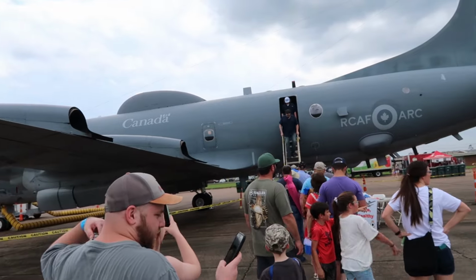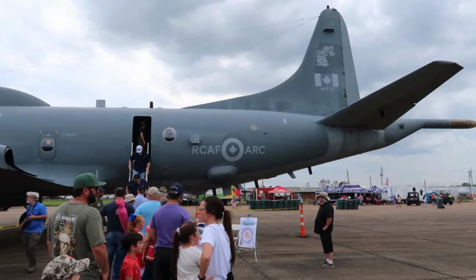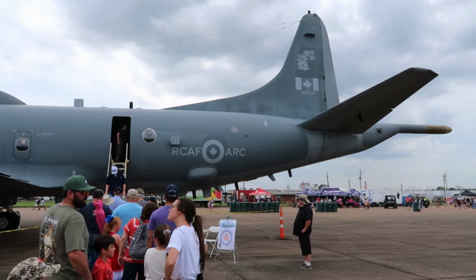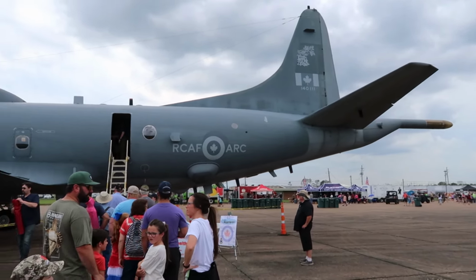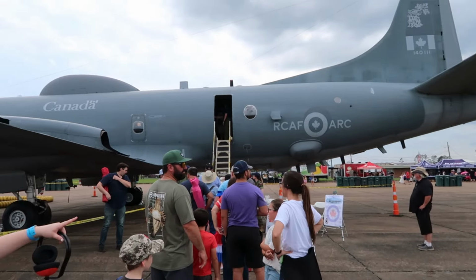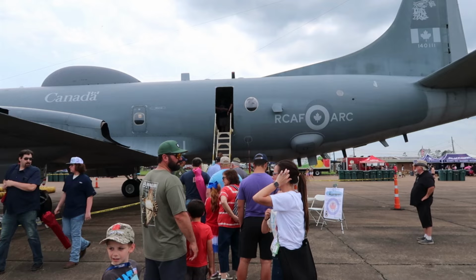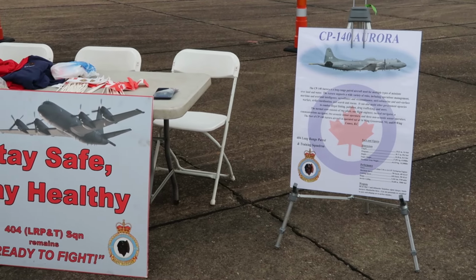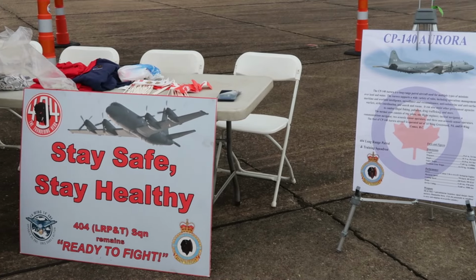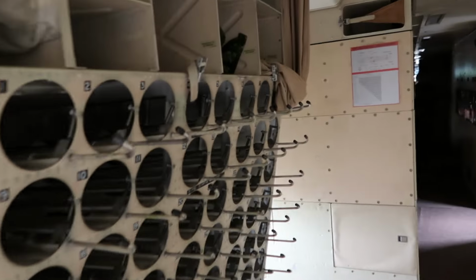Well, this may end the friendship between Canada and the US once I get in there. But look, it's got a big thing that pokes out the back. I'll ask them what that's for. But we get to go in there. They do it a few at a time because it's kind of crowded. So we'll see what happens. There's the door, but I'm coming in. I'm not leaving yet.